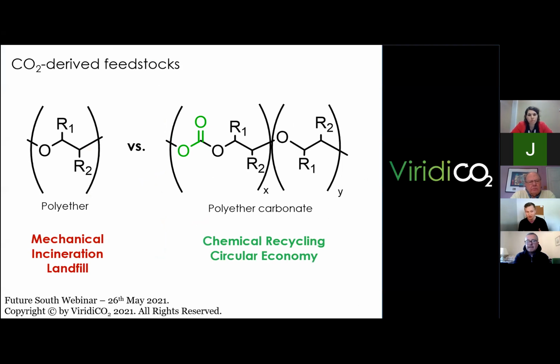Polyurethanes rely on being either mechanically recycled, incinerated for energy recovery, or sent to landfill. One of the things that putting CO2 into these polymers allows is introducing a group, which you'll see here highlighted in green, that's CO2 inserted into our polymer, and that allows the chemical recycling of these polymers. That gives a point within the chemical which allows it to be broken down under certain conditions, and that allows the polyurethanes to be transitioned into a circular economy.